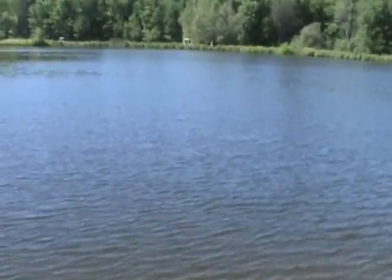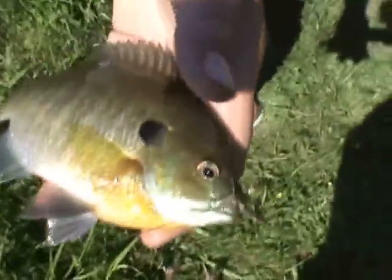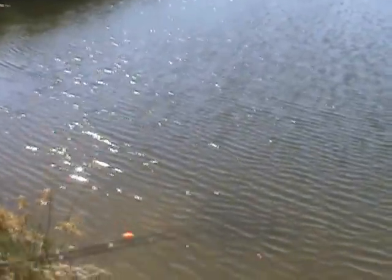Come on. There he is. He's under. Oh. Dude. Another one. Oh, yeah. Yeah, still enjoy bluegill fishing. That's a good one. Good bluegill here. See what we got.